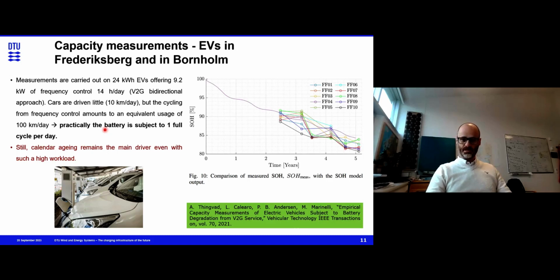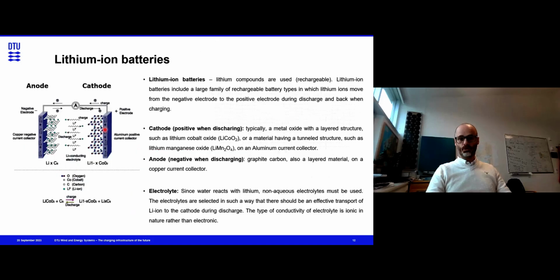Normally, I have some examples later, but with an electric vehicle, under normal driving behavior, you will experience probably 1/4 or even less of a full cycle per day. But even under this condition, as we will discuss in a short while, the calendar aging still remains the main driver, even under such heavy workload.